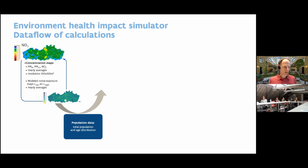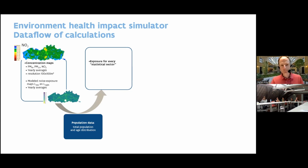Above these maps, we lay another map with population data. Who lives where? And what's the age distribution of the people living in that region? That gives us exposure maps for every statistical sector. What is a statistical sector? It's a geographic unit in Belgium smaller than a municipality, kind of a bigger neighborhood. It's the smallest geographical unit in Belgium in which a lot of socio-economic and other data are collected. So it's, for instance, important to know the age distribution in that area.